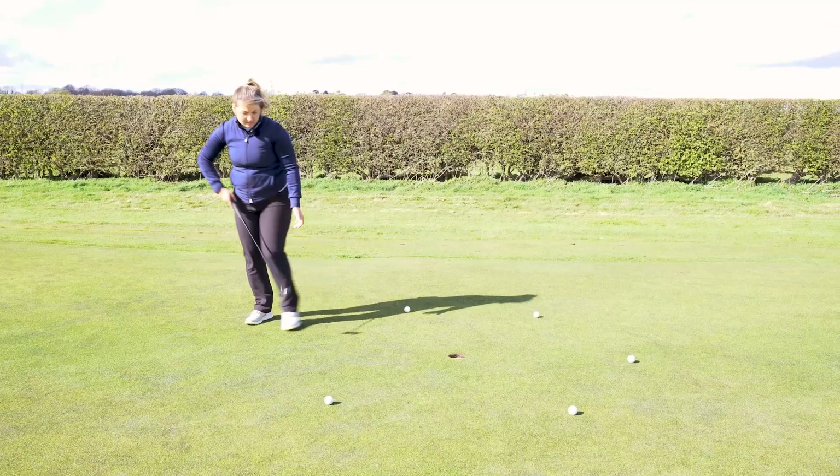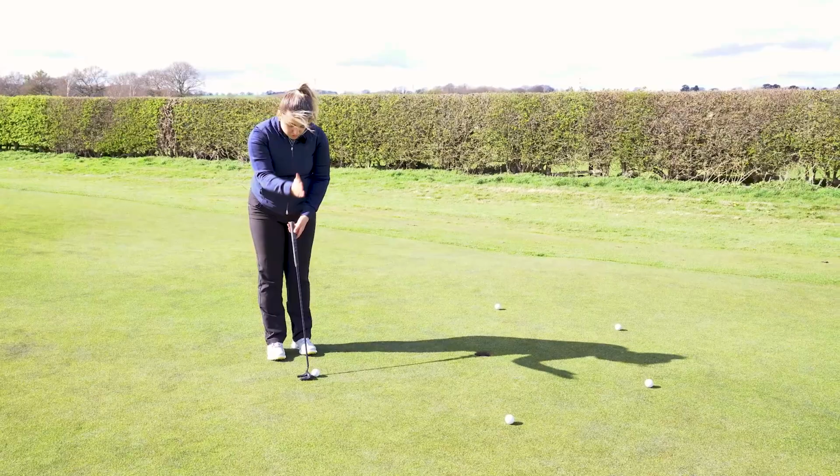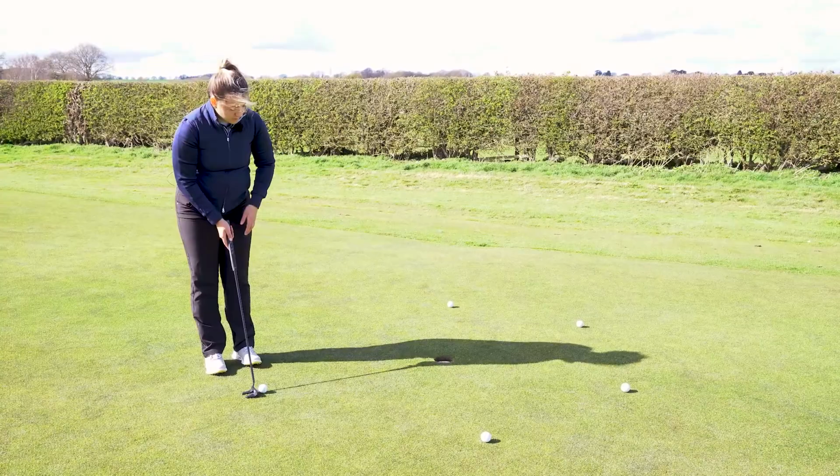Now, what I like about this is the fact that there are numerous different alignment aids, and a lot of them are kind of hidden. There's a really strong top line that gives you good visual lines this way to get a good square club face, and also the line that I like to match up with the line on the golf ball.